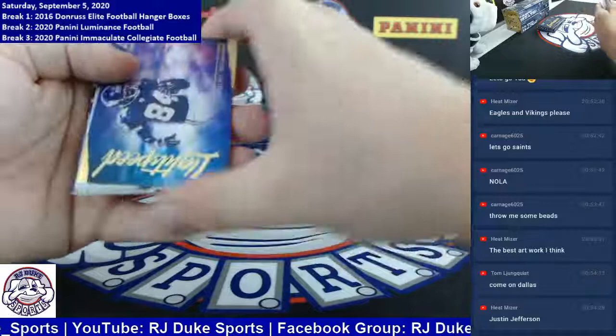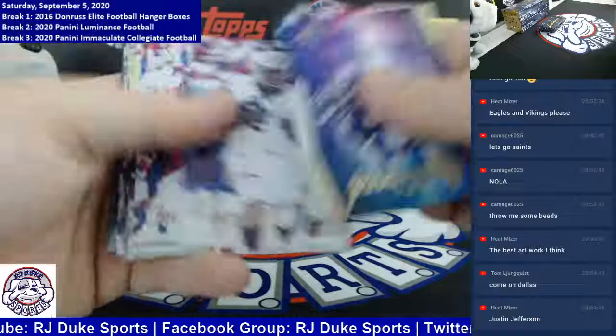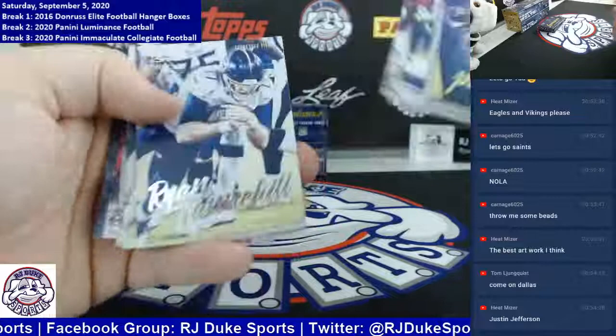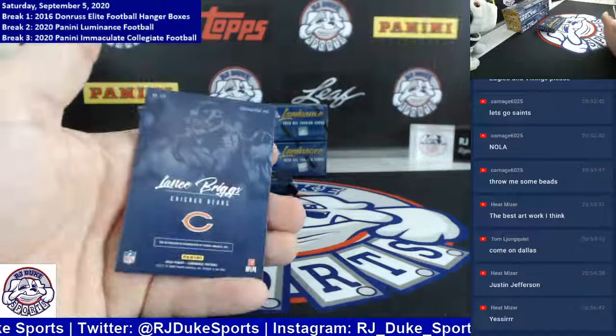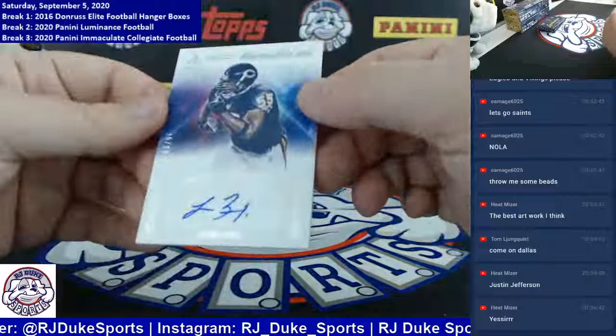All right, here we go. Oh, here's a Viking. Randy Moss, insert. Starts it off there. Then we got Benny LeMay, A.J. Dillon, Jonathan Taylor, Lindsey, Tannehill, Chark, Matt Ryan. Numbered to 250, Hunter Bryant. And then for Dub Bears, Lance Briggs, numbered to 99 on sticker auto. There you go, Bears. Nice auto there.